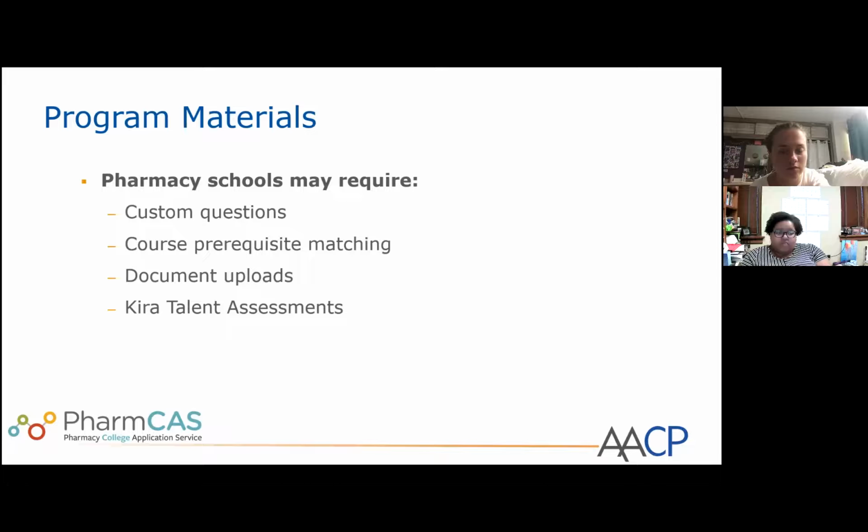And then last is the Cura talent assessments. Again, not applicable to everyone, but some programs may request or require that you complete a Cura talent assessment, and that is separate from the PharmCAS application. It's a cloud-based online video screening platform where your programs would create virtual interview questions that you would answer virtually in that way, basically recorded. So if you see this, if you have questions, there's going to be more information about it, but contact each program directly if you have questions about that particular one.